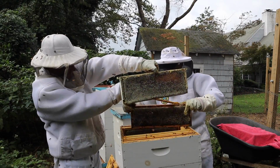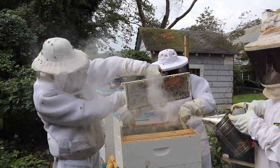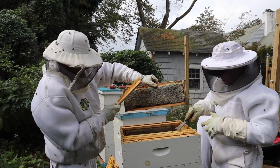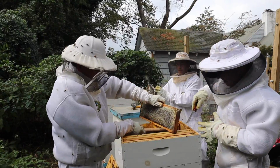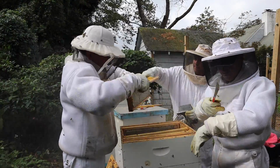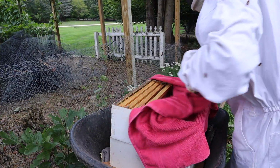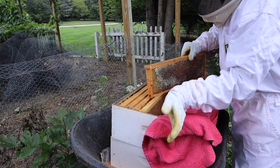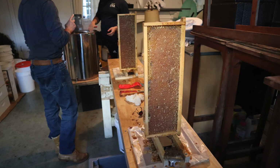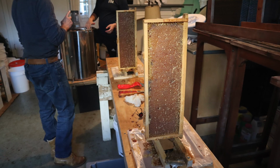Mike will hand me the frame. I'll brush all the bees off the frame and then hand that frame to Steve. And Steve will put the frame inside an empty honey super and then put a bath towel over it. The goal is to get the honey to the garage where we're going to decap it and run it through the spinner, bringing as few bees to the garage as possible because the bees want to follow the honey.